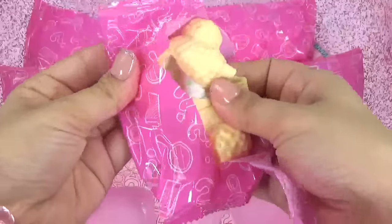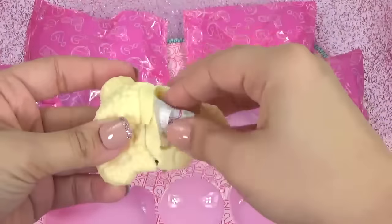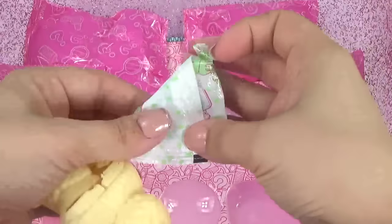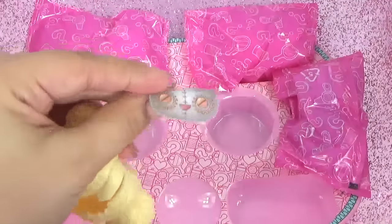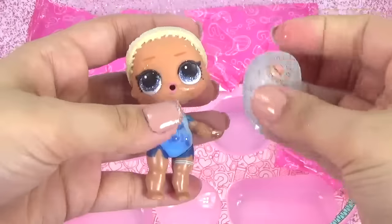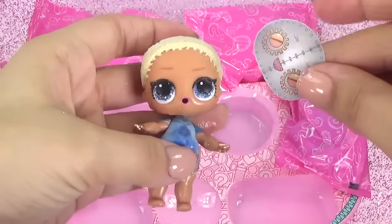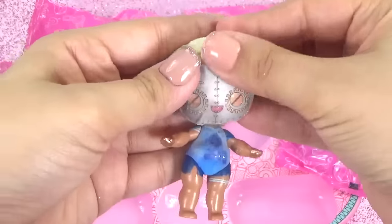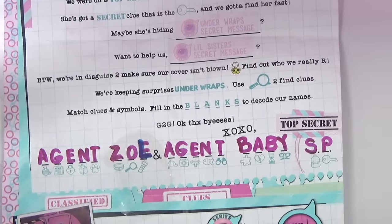Oh, we've got a set of wigs again. This time different ones and another mask. All right, let's get on in here. What mask is it? Oh, it looks like a robot mask. We can get this one on agent number 2. Might be agent LOL or agent baby. Here we go. Oh yeah, and that reminds me, guys, our secret message.